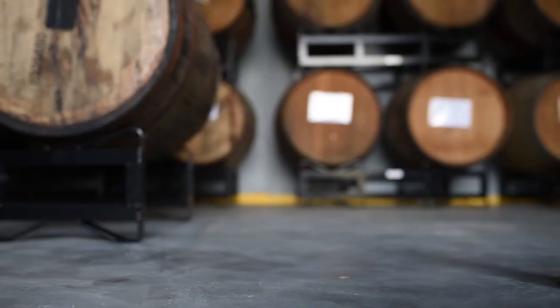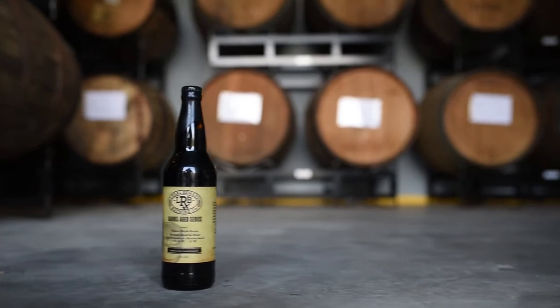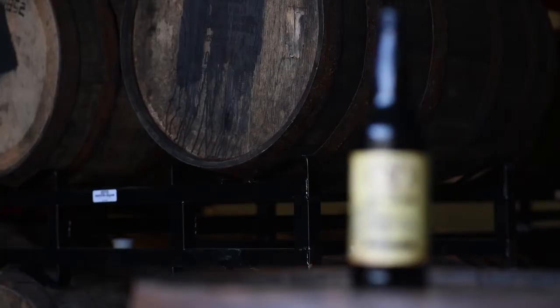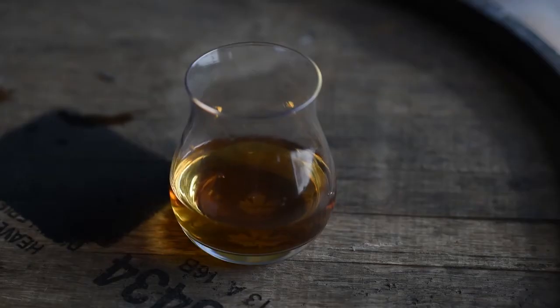For our barrels, we're just playing around with a few, trying to get some different flavor profiles from them, you know, starting out. We've gone anywhere from Jack Daniels to Woodford, Heaven Hill, just depending on what sort of flavor you want to get from your beers.